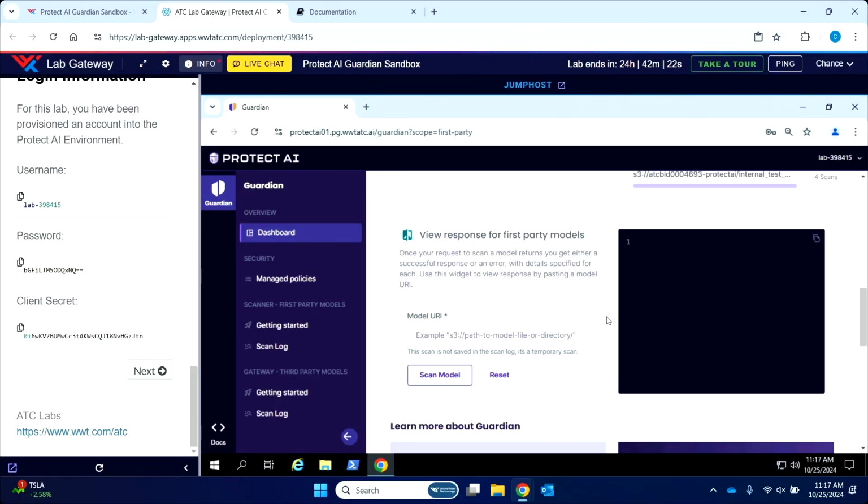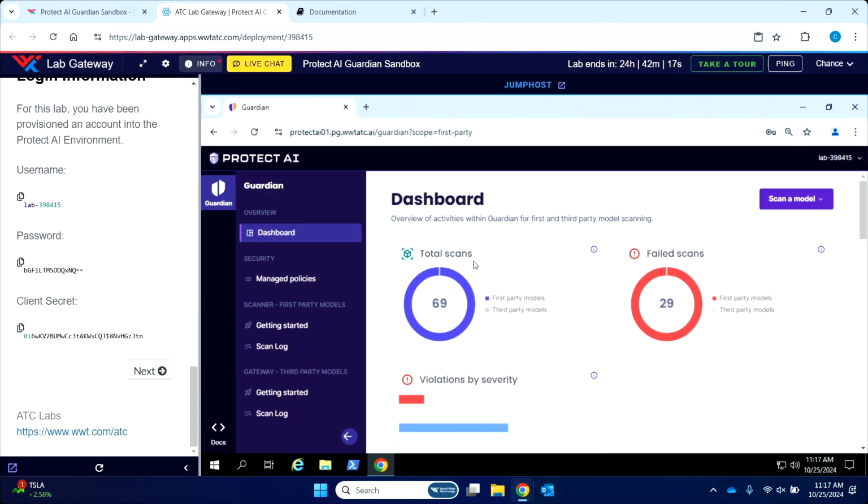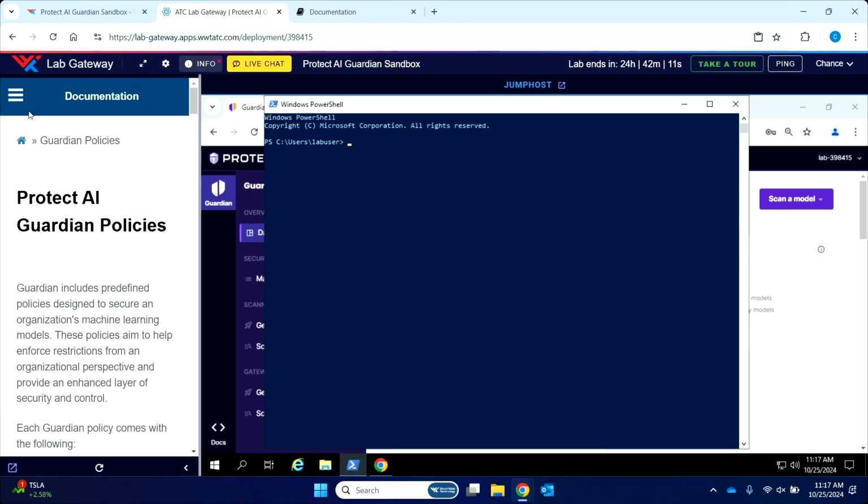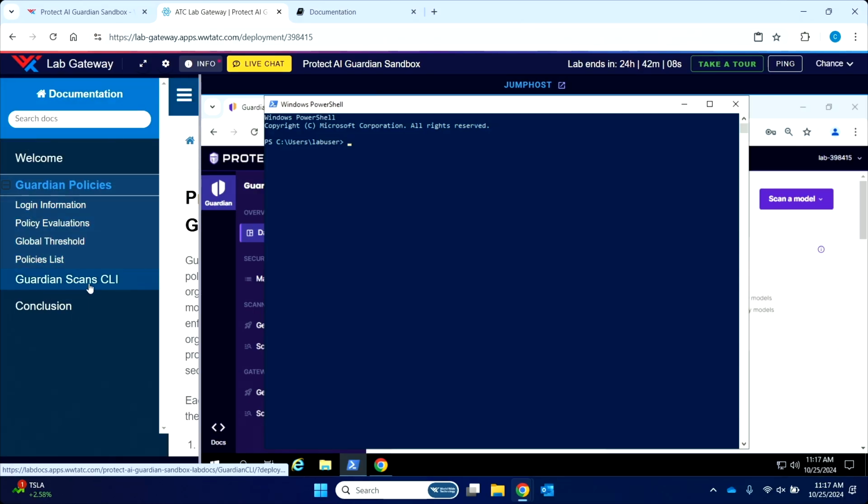We did not do that in the lab. We found that it was a little bit easier to do the command line interface. So that is what we're going to do. So you're going to want to open up PowerShell here and go to the Guardian Scan CLI module of the lab guide.